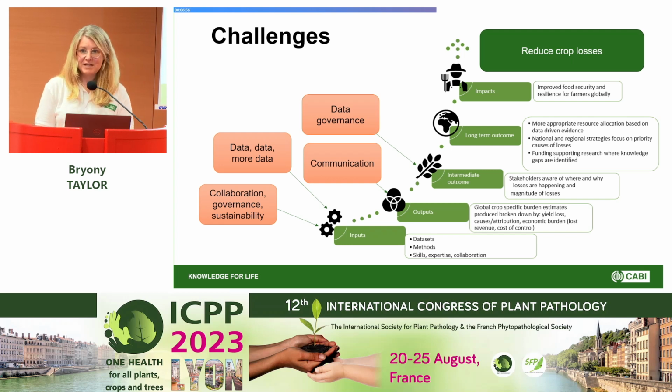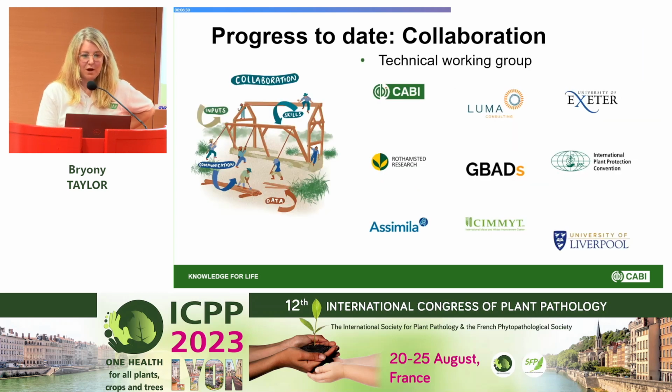And communication, how do we make sure that our results are communicated effectively to the people who need to get the information? And of course, at a country level, where we're receiving or putting out these estimates, how do we ensure there's data governance that keeps the national interests at heart? We're not producing any information that's going to harm their economies in any way. So these are the challenges that we're considering and the ones that we'd like to overcome.